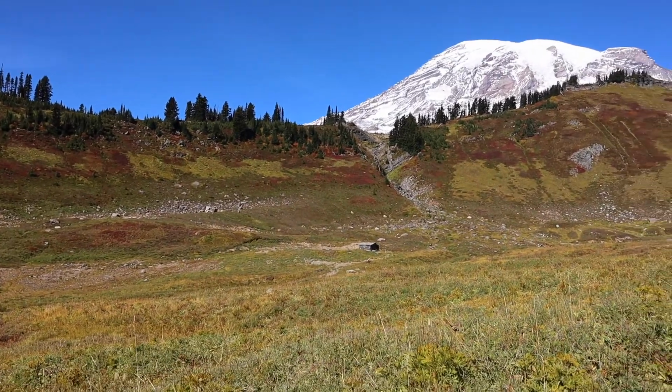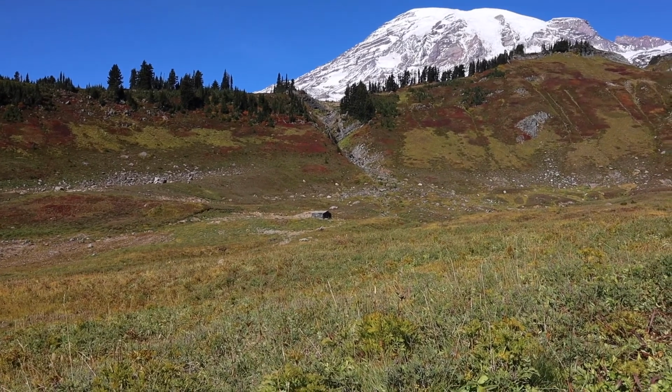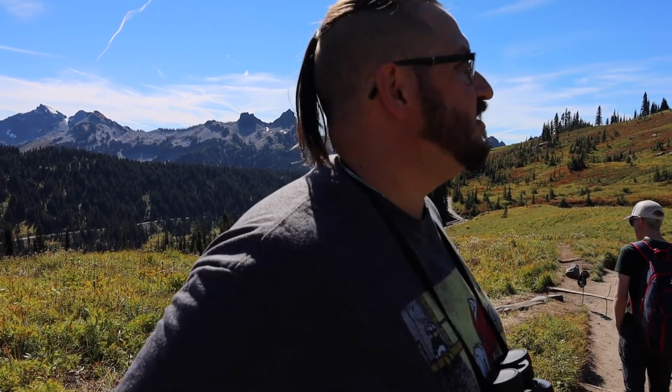That little building right there, that is the water plant. That's where the water comes from. And then there's Mount Rainier. Absolutely just gorgeous. I mean, just standing here, how many waterfalls you can see. You can hear them. Just beautiful.